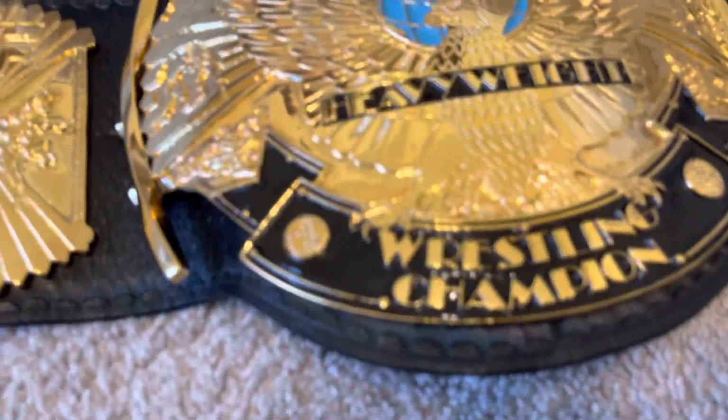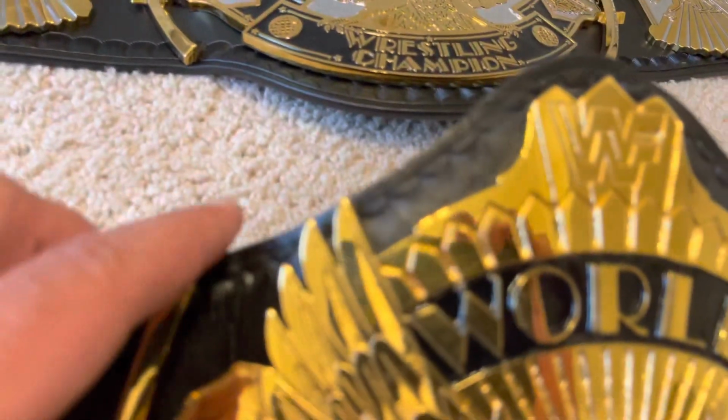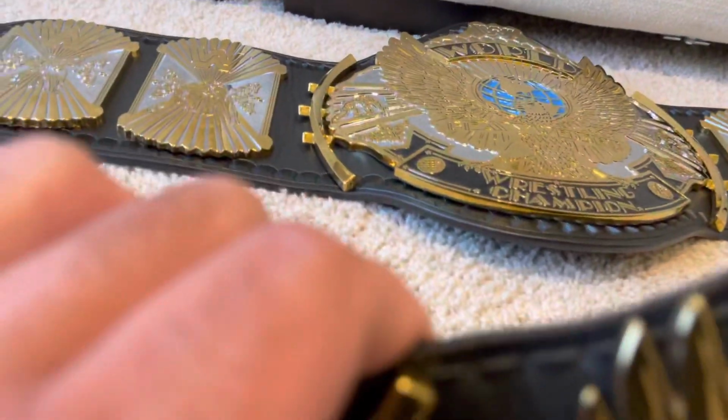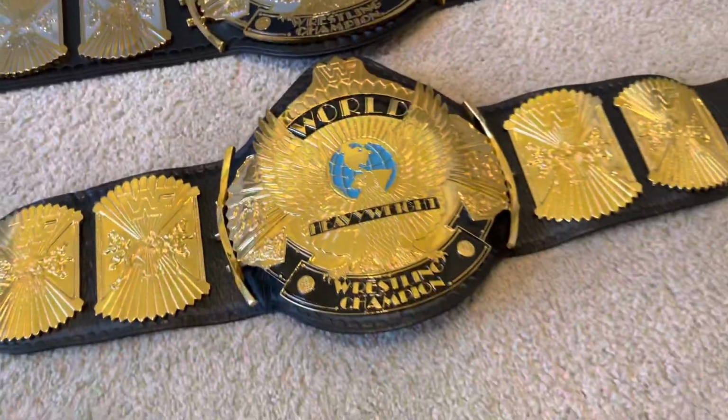The other main difference is the wings don't stick out of the leather. They pretty much touch the tip, which there was a few different leather cuts on this. I mean, they might stick out just a hair, just a little bit, but I don't know. I like the leather cut on it. I'm not going to complain about that. I like that.